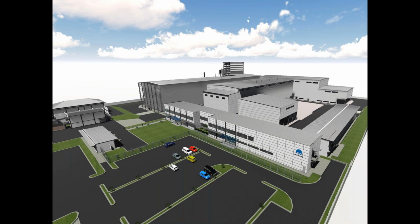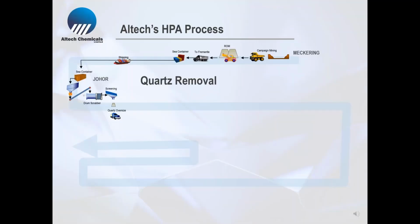The process itself is quite simple. The first part of the process is to remove quartz. So 50% of the kaolin comes in as sand. What we do is we slurry it up in a drum scrubber and we screen the sand out. So 50% comes out as sand.